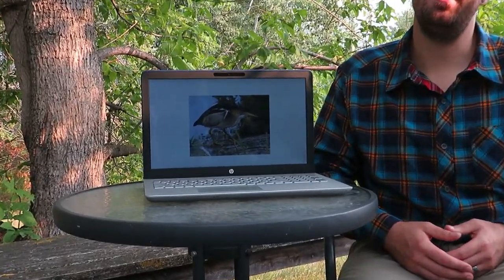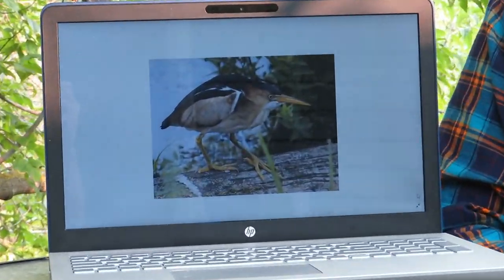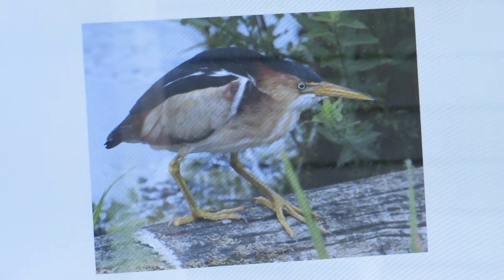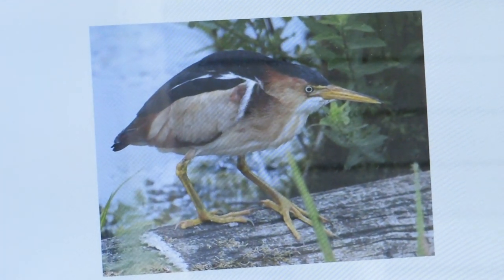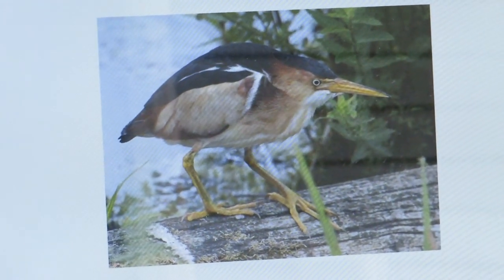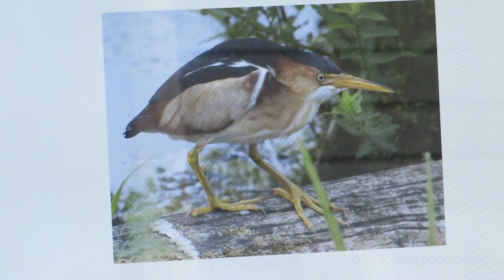The least bittern is only 80 grams, and they have a wingspan of approximately 45 centimeters. So, like I said earlier, they are a small bird. When it comes to coloring, they are mostly brown and have light striping on their throat throughout their long neck.